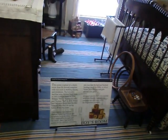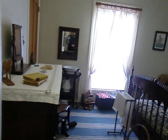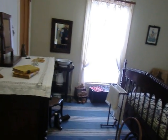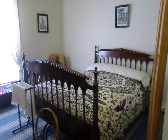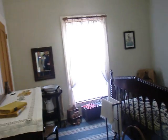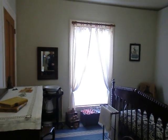At the end of the hall is the hired girls' room. Mr. Lincoln was gone a great deal, riding the circuit twice a year, 3 months at a time, all the other stuff we read about him doing. So he insisted Mary have a hired girl to help with the boys and help with the house. They gave her $1.50 a week, room and board. That was a good deal for the time.